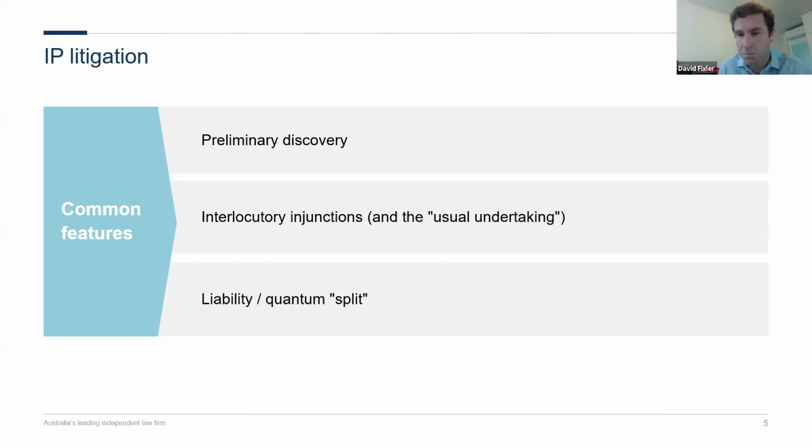And the reason for that split is, I think, an obvious one, which is that the court and the parties don't want to typically spend time working out who has to cut who a cheque for what if it ultimately turns out that there's no infringement.